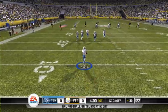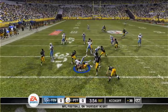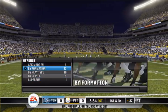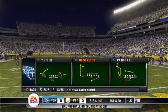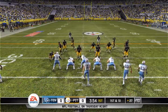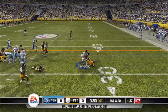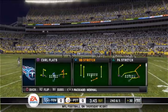Here's the kick from the 8-yard line. Gets to about the 27. The offense will start at the 27. Ike Taylor makes the tackle. A pickup of 5. That brings up second down.